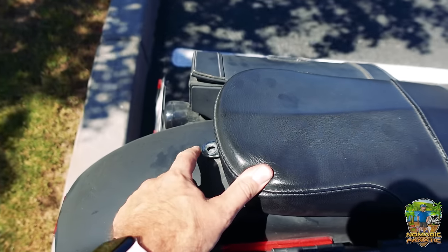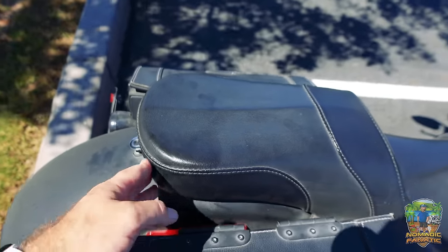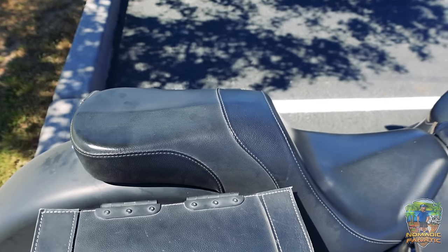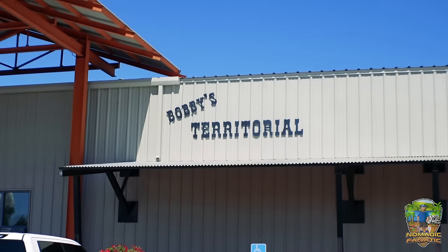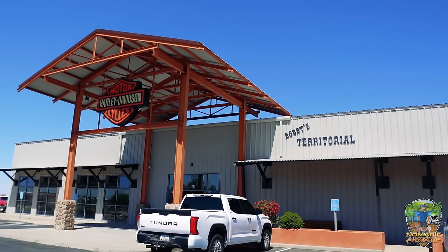Yeah, we lost the little Phillips screw, the little seat post screw that holds the seat down. Luckily, it's still latched in up front, so I didn't have a problem, but I could tell something was not right. And when I felt back there, I'm like, oh yeah, we lost the screw. So hopefully they have a new screw for my seat. Let's go check out Bobby's Territorial Harley Davidson in Yuma, Arizona.